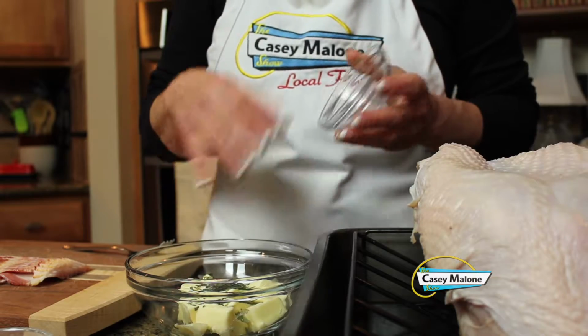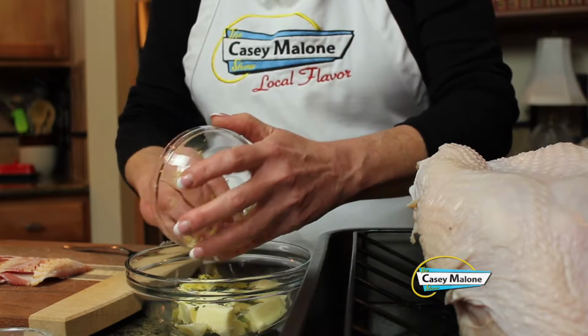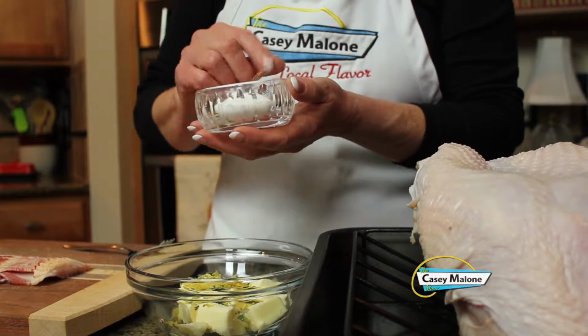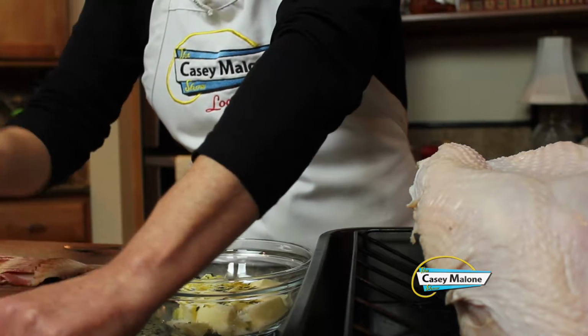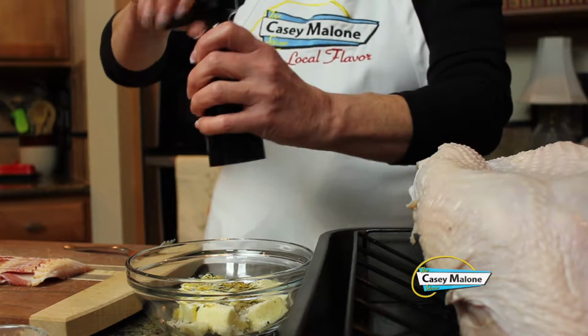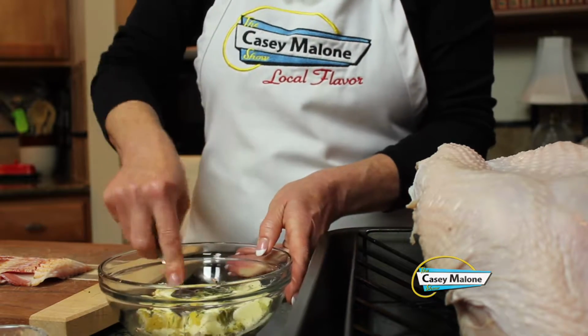Now, I made sure my butter is super soft. I even zapped it in the microwave for about 20 seconds just to make sure it's really soft. So finally chop your sage leaves, add that to the butter. Also throw in the lemon zest. This really is a nice brightening agent for that. And about a teaspoon of salt, okay? And that's good. And then about a 1/2 teaspoon of fresh ground pepper. There we go. Now I'm just going to mash this all together.